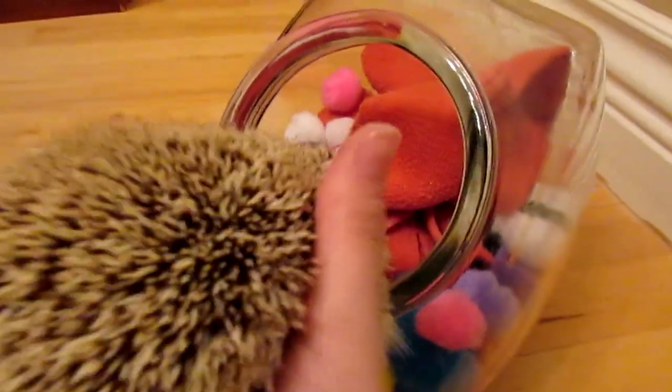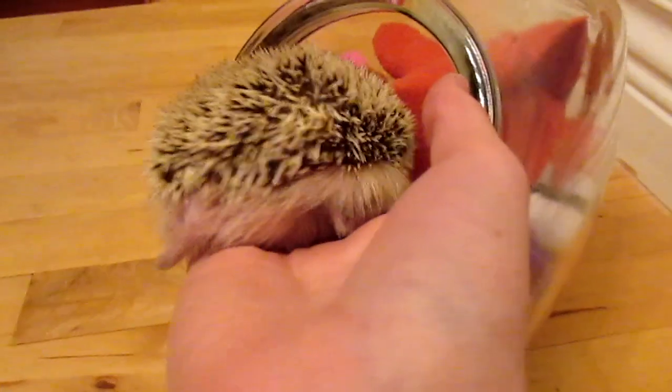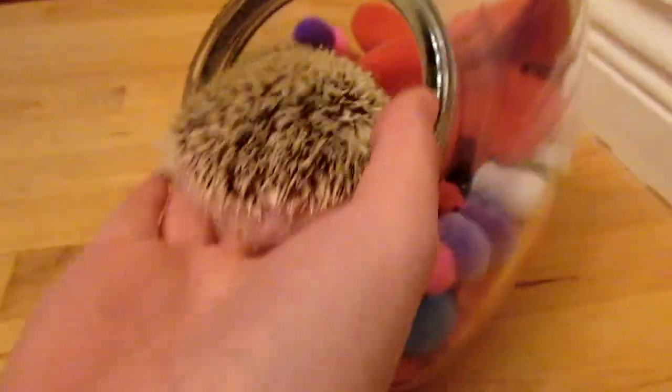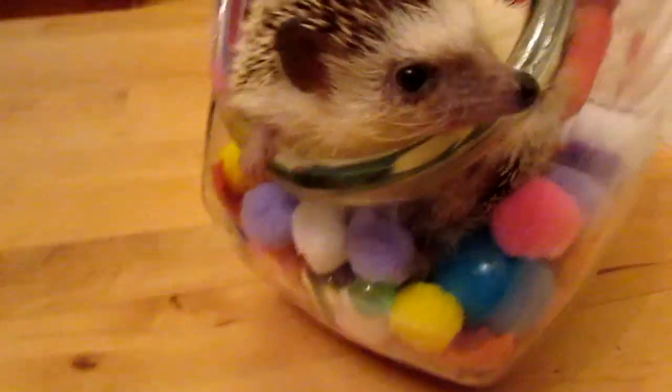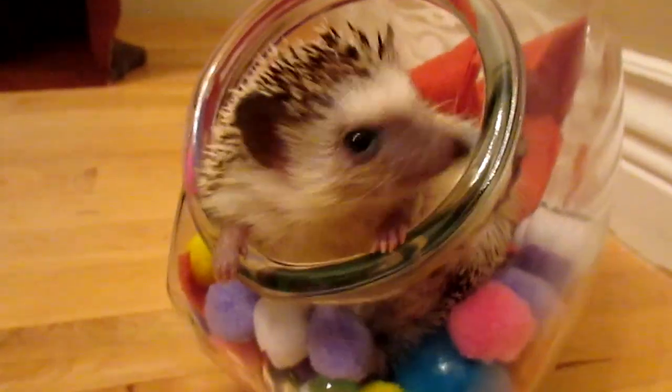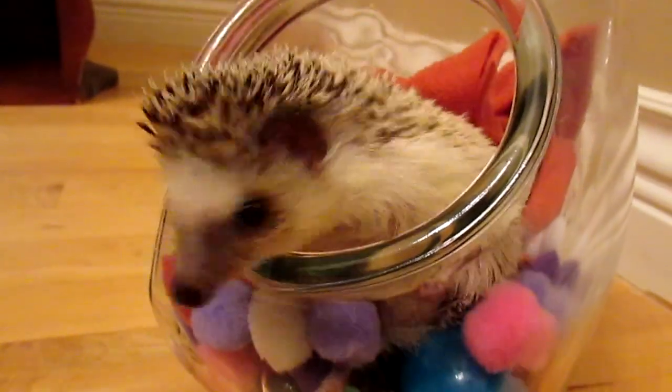Do you want to go in? Go in, you can do it. Look at that tail. Oh no. Go in, you goose. Why won't you go in? Oh my goodness. Oh, you're so cute. You look like you're in one of those candy things.